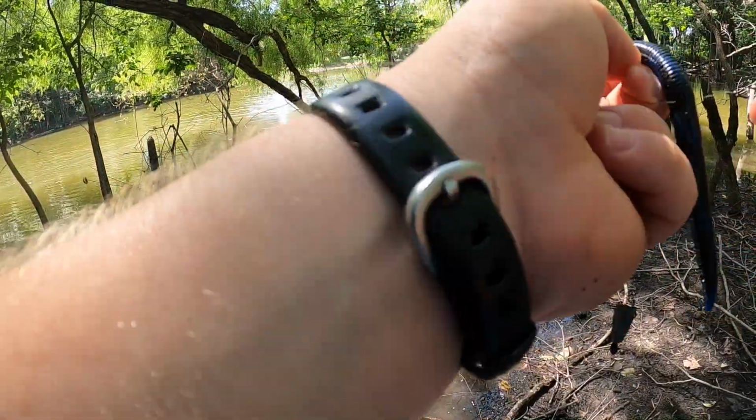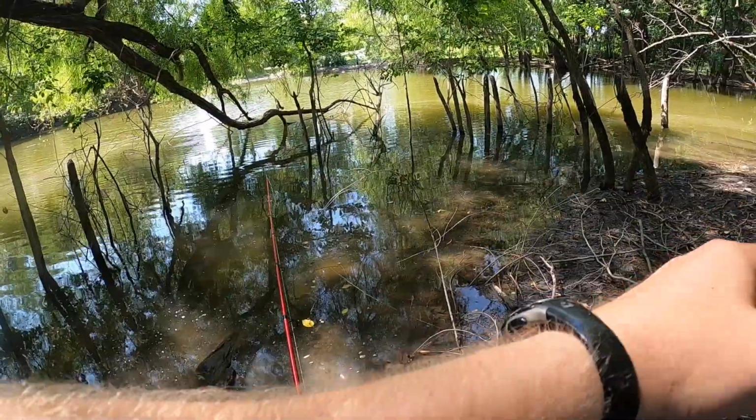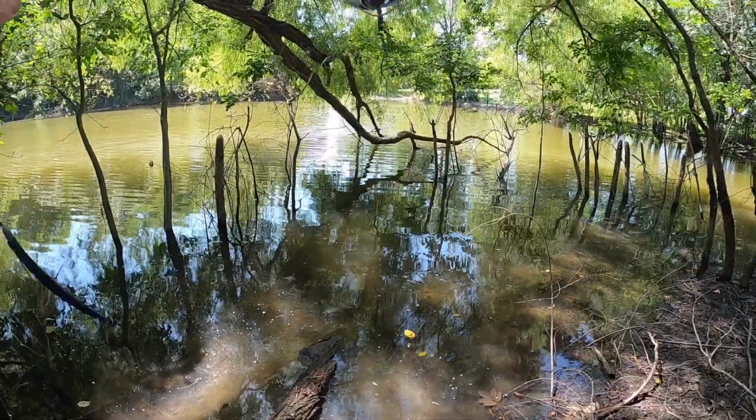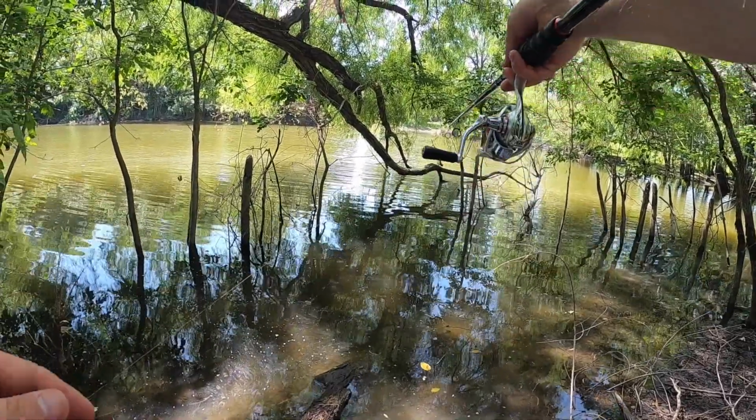What we did there, sorry I wasn't recording on the cast. I have a tendency to do that, man. Anyways, what we did there was we're now throwing this black and blue Senko here. Obviously very different presentation, very different look, very different movements, very different speeds. Essentially all we did is we pitched right here. You see this branch coming down right there, and then that little chunk of smaller sticks, we just pitched it right there and he picked it up.